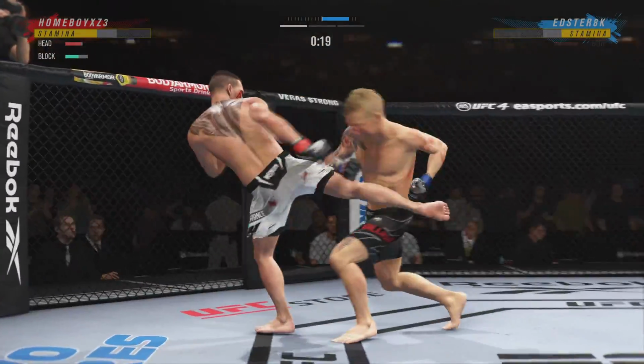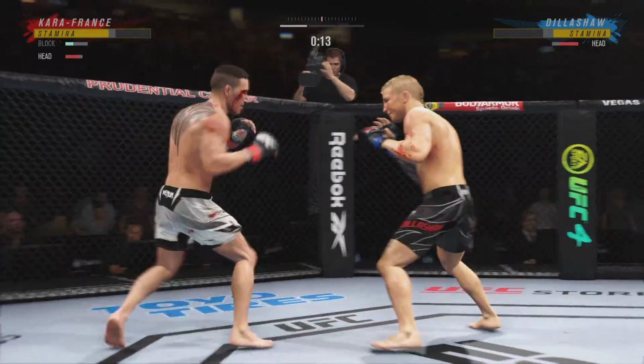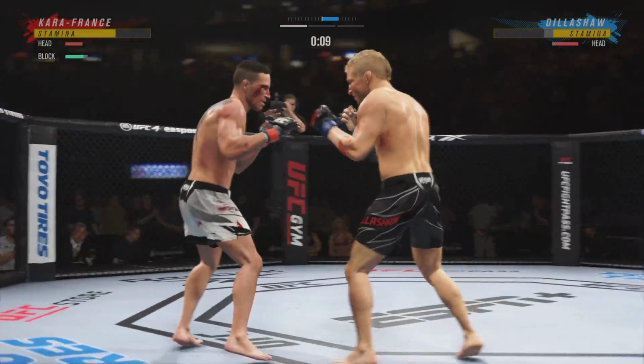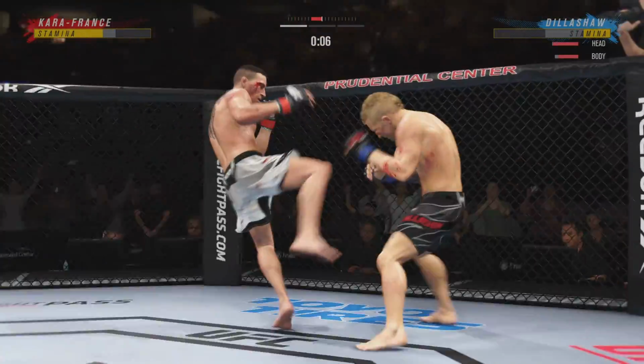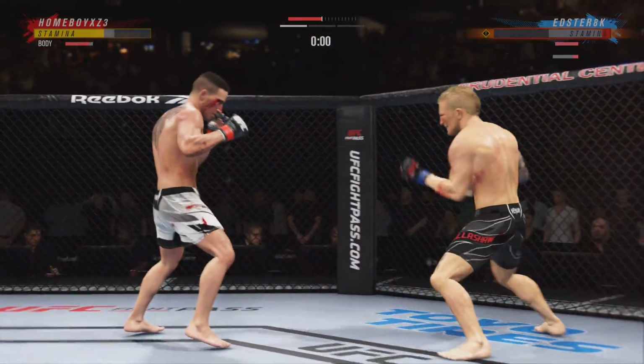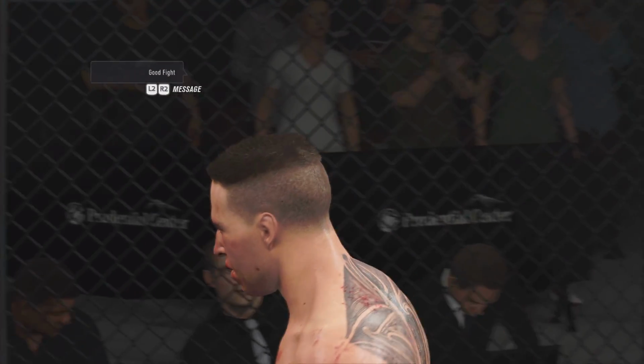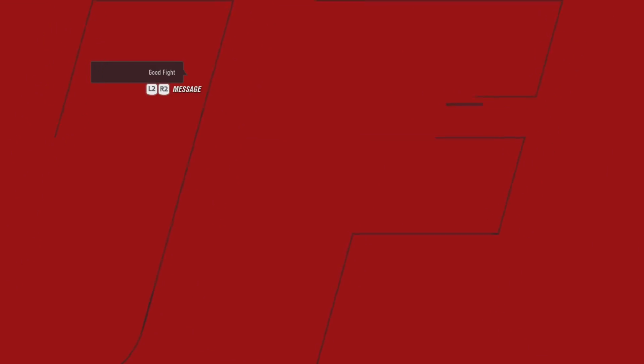Big body kick land. That landed. Dillashaw's lower jaw now starting to show signs of swelling. Until he blocks it, you better keep throwing those body kicks. That is a huge shot right there, DC. You don't want to eat too many more of those. No, and he needs to start looking to finish now because he's got his opponent hurt very bad.